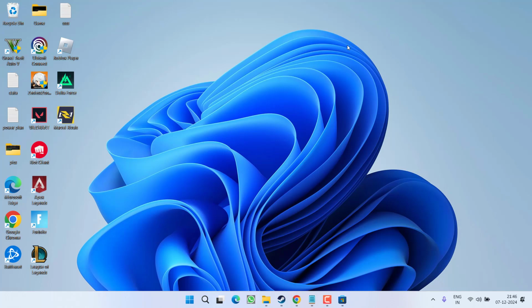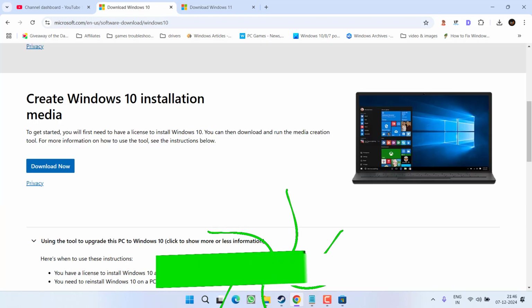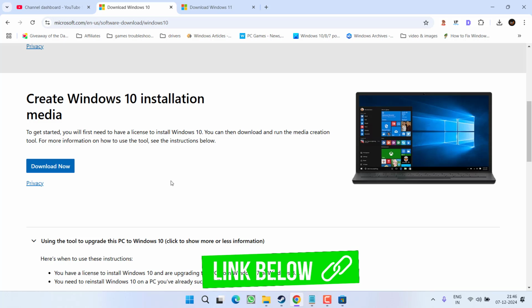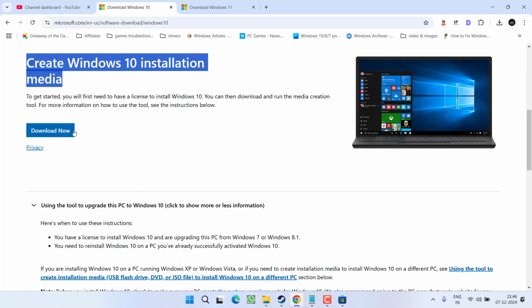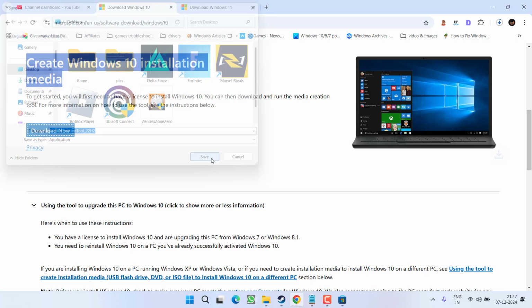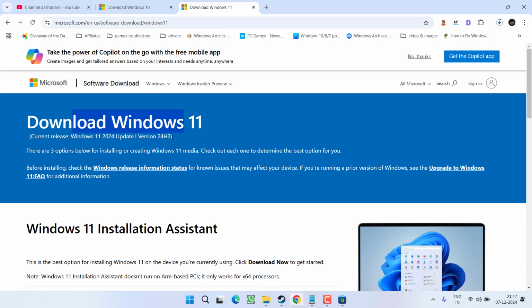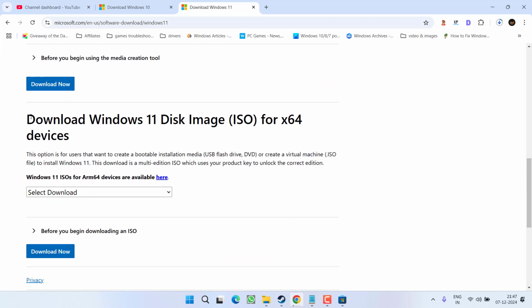Now if both the methods fail to work out, you need to repair upgrade your Windows 10 or Windows 11. For that, head over to your browser and download Windows 11 or Windows 10 depending upon the type of Windows you have. If you have Windows 10, under the create Windows 10 installation media, click on the option download now, save it into your system. If you have Windows 11, switch to Windows 11, scroll down and over here you will find the option of download Windows 11 disk image.